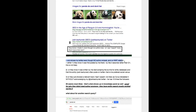So it shows my Twitter, even though there's no author snippet and no Webmaster Tools relation. So either one, they know it was first posted by me there, like 3 seconds after Google+, which is not likely. Or two, they know it was written by me because they text scraped the page byline for their entity database. I could show you the page, but you've probably already seen it. It says by Josh Bachynski on the page. And so they know it was written by me because they text scraped the byline on the article for their entity database. And this entity, Josh Bachynski, often posts on Twitter. That is to say, they know it is my preferred social venue. That is also very interesting, because I posted it on Google Plus like 3 seconds later.